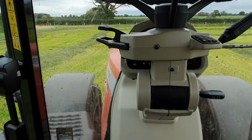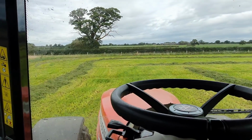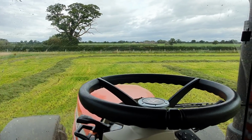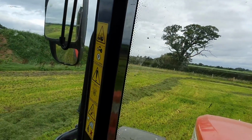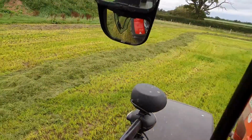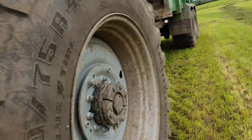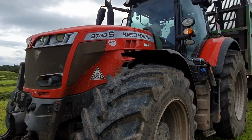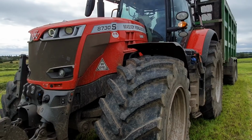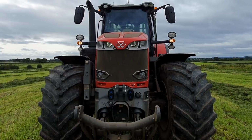Big, roomy, comfortable cab, brilliant cab suspension, air conditioned seat. I can have a cool arse. But yeah, there's very little to level against it really. Like I said, it's not a jump in and know what you're doing machine. It is very much a got to get to know it machine, but plenty of power, hugely manoeuvrable, a real presence down the road.